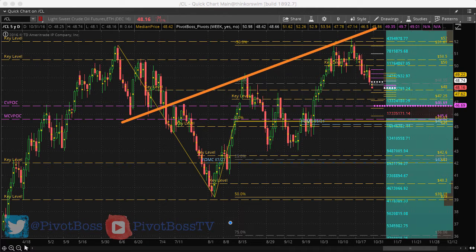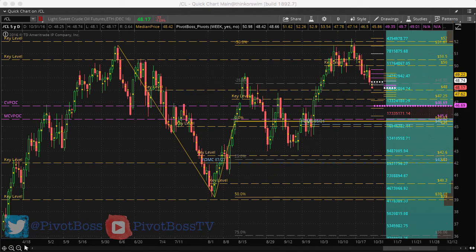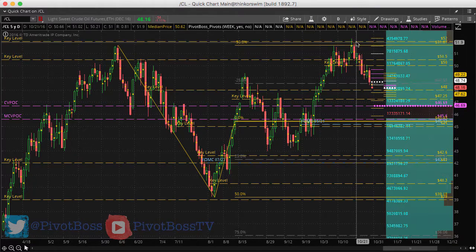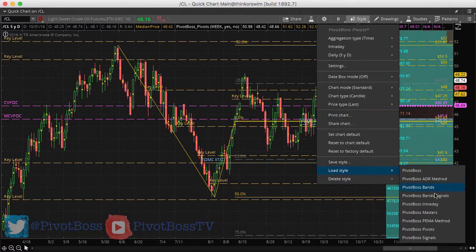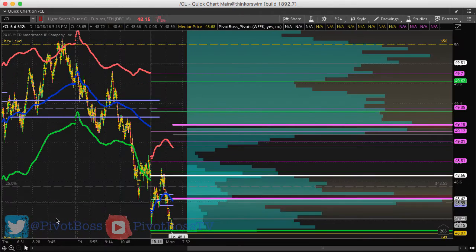So right now we have kind of an upward sloping channel underway. Dropping into the bottom of this channel would also offer our target into the value VPOC there, and then that could offer an opportunity to swing this thing right back up to the top of that range. So we'll be looking for more weakness here, swing basis, and perhaps a buying opportunity at some point down the road. On an intraday basis here, let's see, there it is.